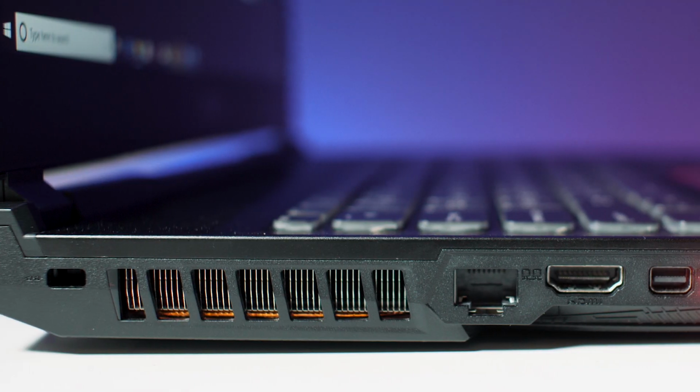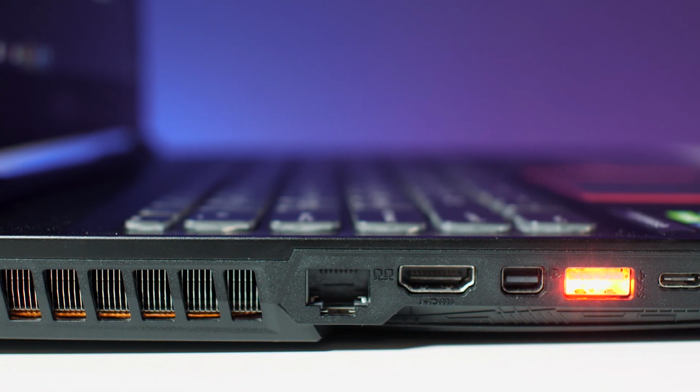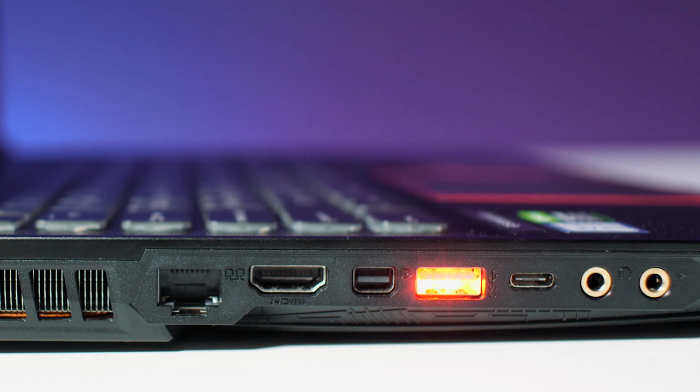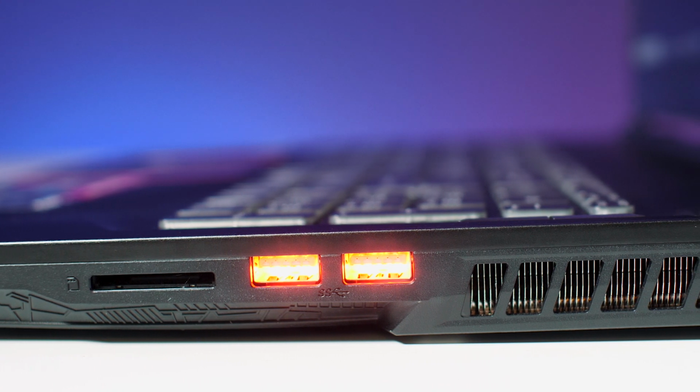The port selection covers all the bases you might need it to. The left side has your trusty separated headphones and microphone jack, accompanied by a USB Type-C port, a USB 3.1 Type-A port, an HDMI, a mini DisplayPort, and an Ethernet port. On the right, we have two USB 3.1 Type-A ports and a full-sized SD card reader.